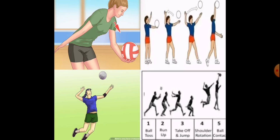Ang una po nating serve is our underhand serve. So, makikita nyo po sa unang picture, si babae na naka-green. Ito po yung basic na ating ginagawang pang-serve. So, hawak mo yung bola, naka-ready position ka, and i-hit mo si ball sa baba para makapunta sa kabilang opponent. And that is the underhand. Kasi nga po, underhand, yung hand mo, ipupush mo pataas. Okay? Papunta directly sa ball para makapag-serve.